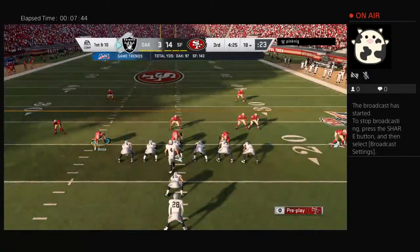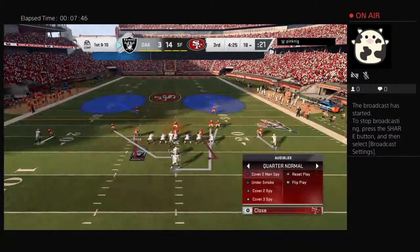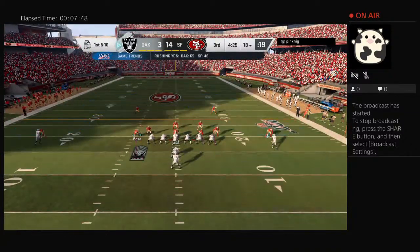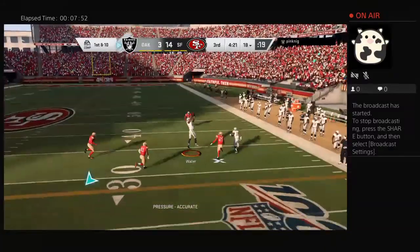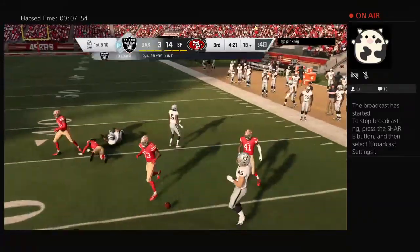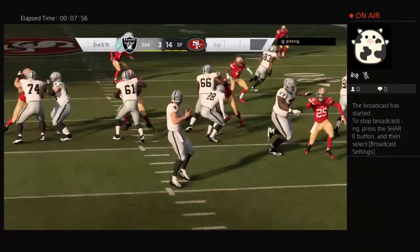The offense now at the line, ready for their next drive. They go play action here on 1st down. And that's going to be incomplete. Too tough to hold on to that one.